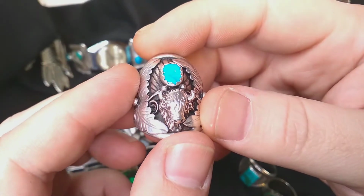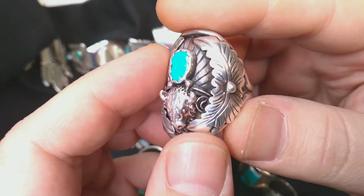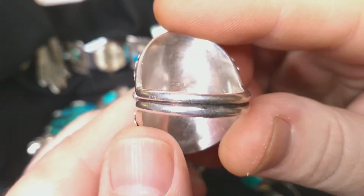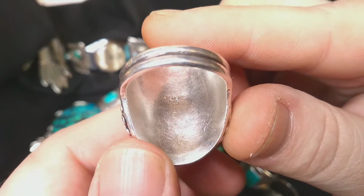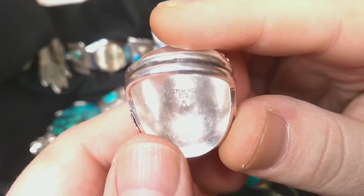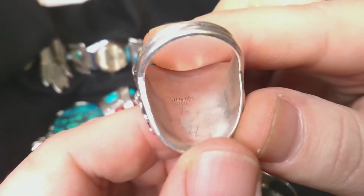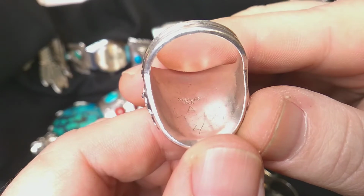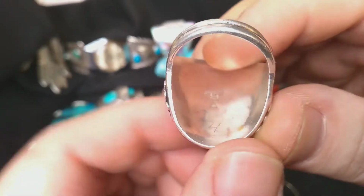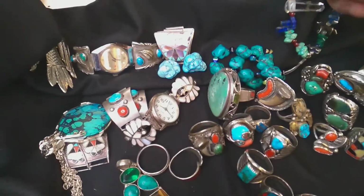And this is a very cool one. I've got another buffalo bison headed one around here somewhere, so we'll have to look at that. Sterling 925 with an A. Maybe just some scratches on it too, but it almost kind of looks like there's something there. 4. Oh, look at that. So yeah, we'll have to see what that is. So yeah, mark on that one.